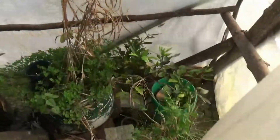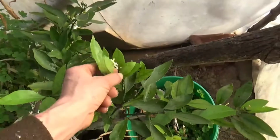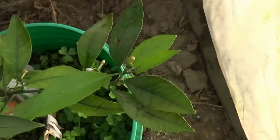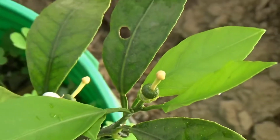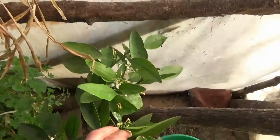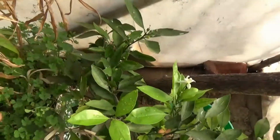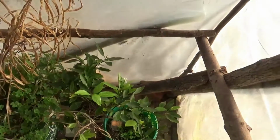Other things I want to cover in the greenhouse, this mandarin tree is flowering and throwing on new shoots and setting mandarins on it, so that's exciting. Quite a few over here on this branch, as you can see. In fact, I doubt all of those will be able to fill and finish on there, so a bunch of them will probably drop off.